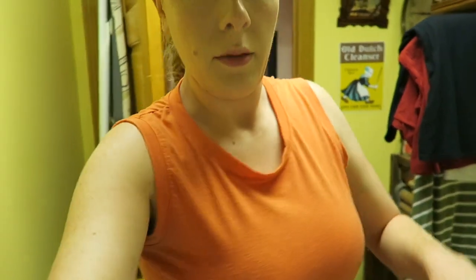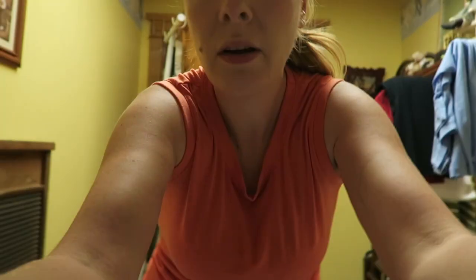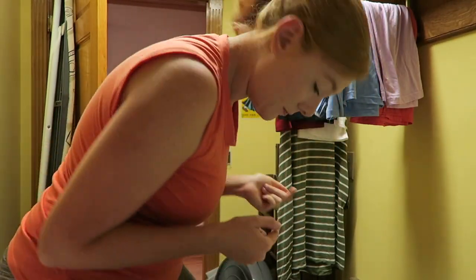I have a pile of them right here. I'm gonna wash them, and then I have a bag to put in their old summer clothes so that we can keep them, semi-organized by size and season. So I'm gonna throw these in the washer and we're gonna get started.